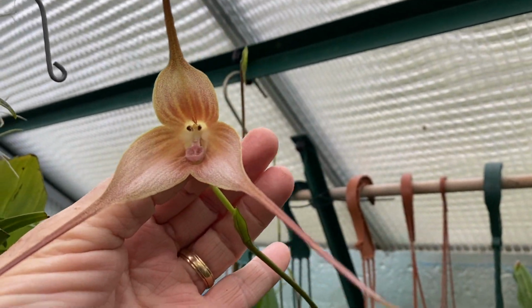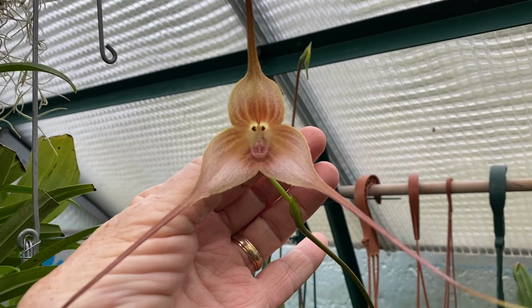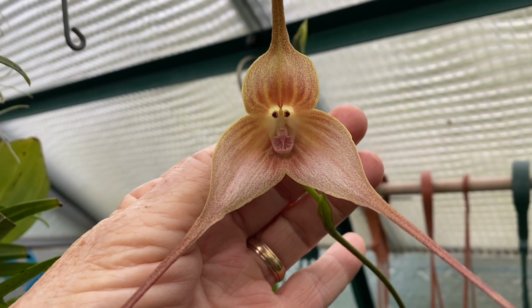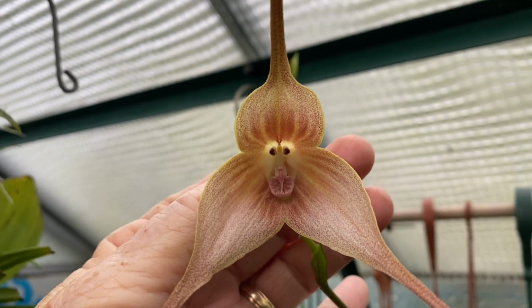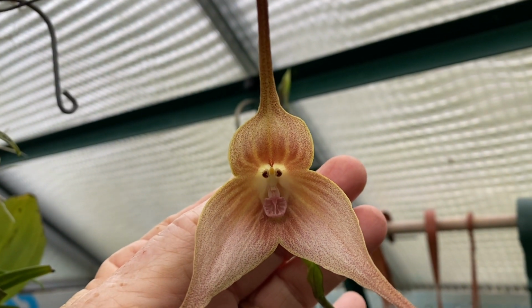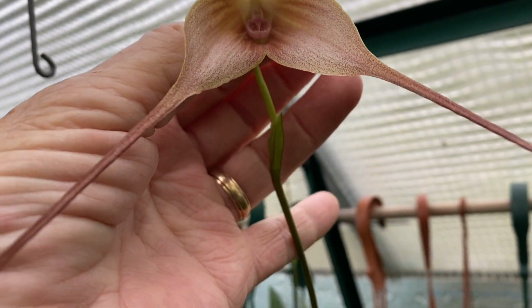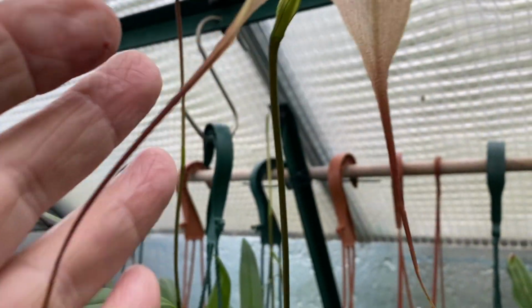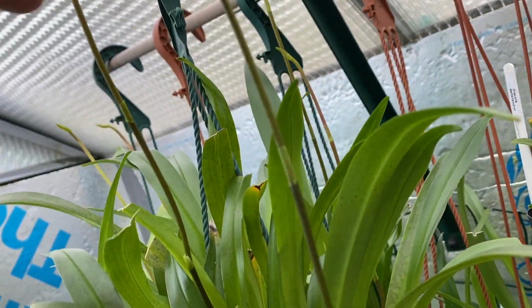Now from top to tail, that has got to be, I'm going to have to measure it. If they're all as nice as that one, I should be very, very, very happy. But those spikes are so long. So long, they would be nearly touching the roof.